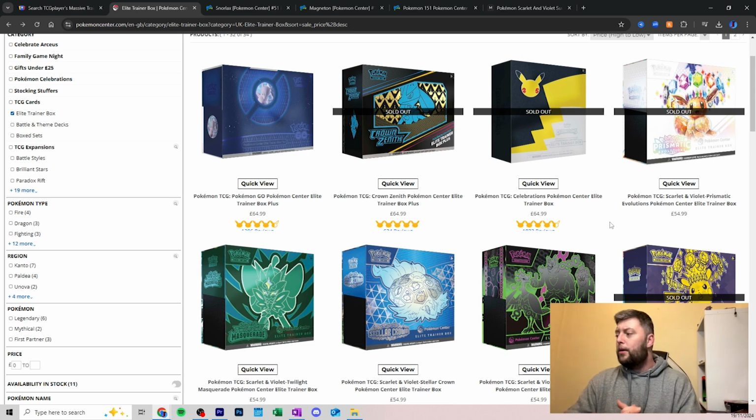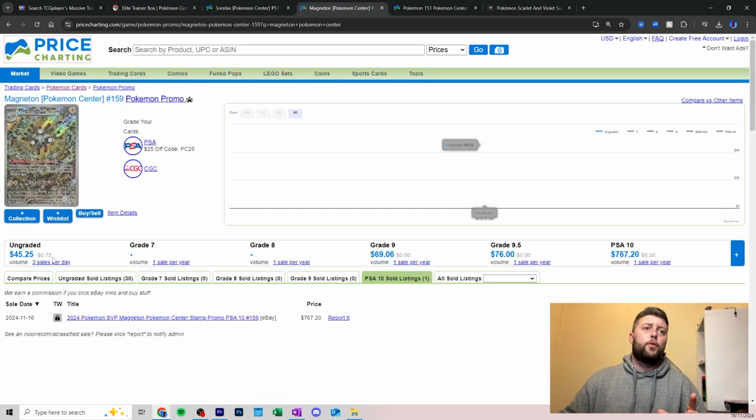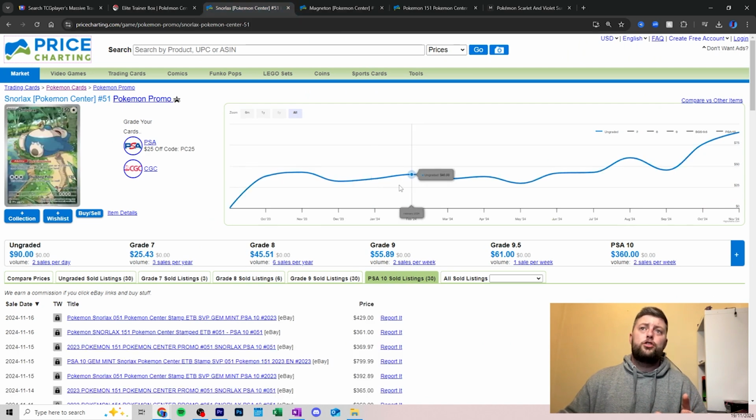So let me know down below, have you ever got a Pokemon Center product, like a specific one? I think they are definitely worth having a look at the minimum, especially when you look at some of these cards that do hit a pretty decent value going forward.